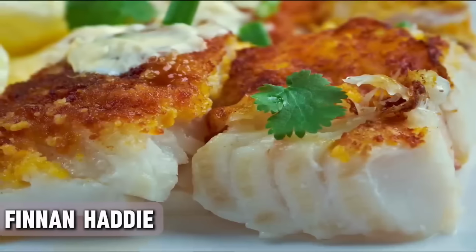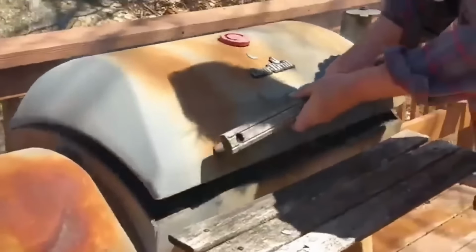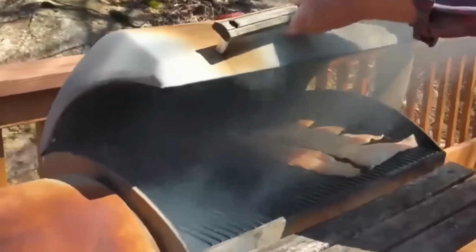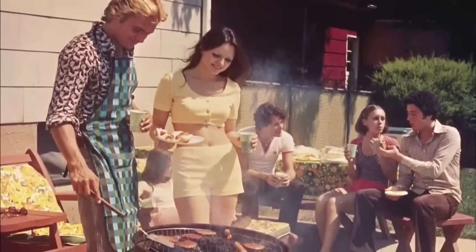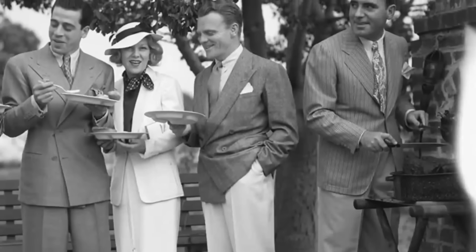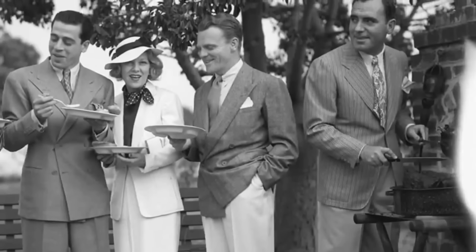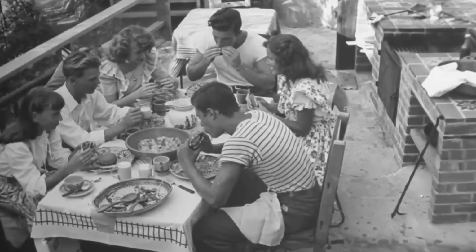Hook-caught haddock fresh off the line from the most reliable fisheries in the nation, Finnan Haddies were the king of the smoked seafood scene, and despite being a hot choice in the 20s, this time-tested dish has survived and put up more than a fair fight in every era. Special occasions, comfort meals, or a fancy romantic dinner, Finnan Haddies were there to make any occasion significantly more exciting and a lot more flavorful.